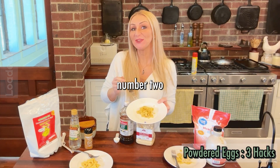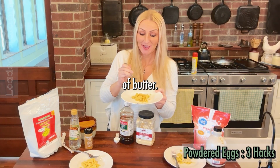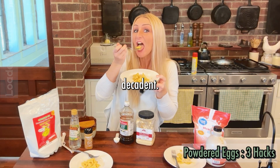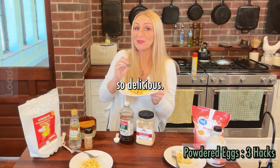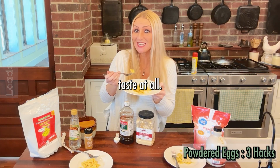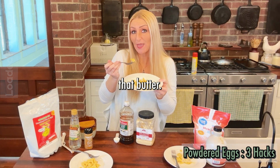Hack number 2 is the 1/2 teaspoon of vanilla and a tablespoon of butter. Now these are so rich and so decadent. Gosh, these are so delicious, but they are definitely rich. I cannot taste the powdered egg chemically taste at all. They are so delicious. Very rich from all that butter.